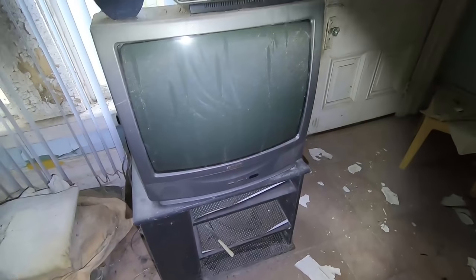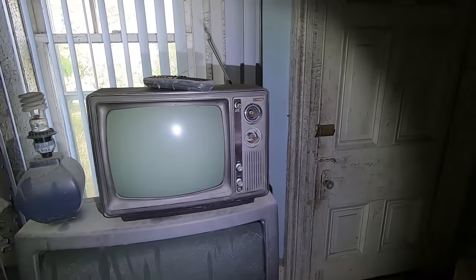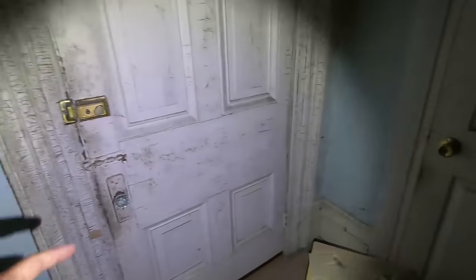TVs, untouched. I'm trying to see outside, make sure no one comes out the driveway. We've got a Viking TV. That's definitely black and white. That's the front door. And wouldn't this gotta be the closet maybe? Or the bathroom.